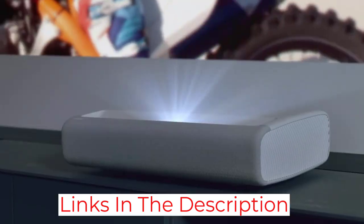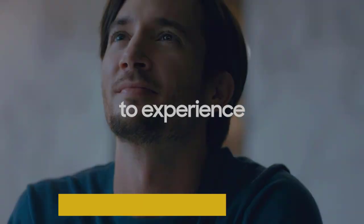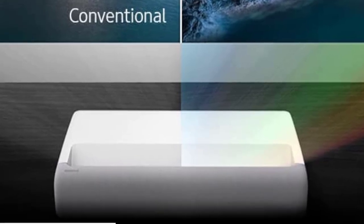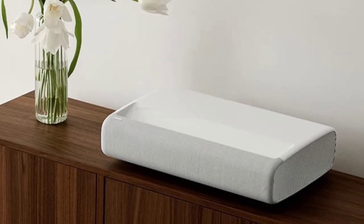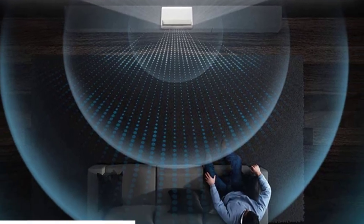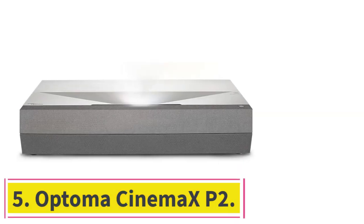We also love how easy it is to set up the Samsung Premier LSP9T. Even a massive 130-inch screen requires less than 1 foot of distance. This maximizes the lamp brightness, too, and the picture is sharp and clear enough you can use this projector without a screen. The only downside of the LSP9T is that it's an investment, with a price tag that might be outside some buyers' budgets.